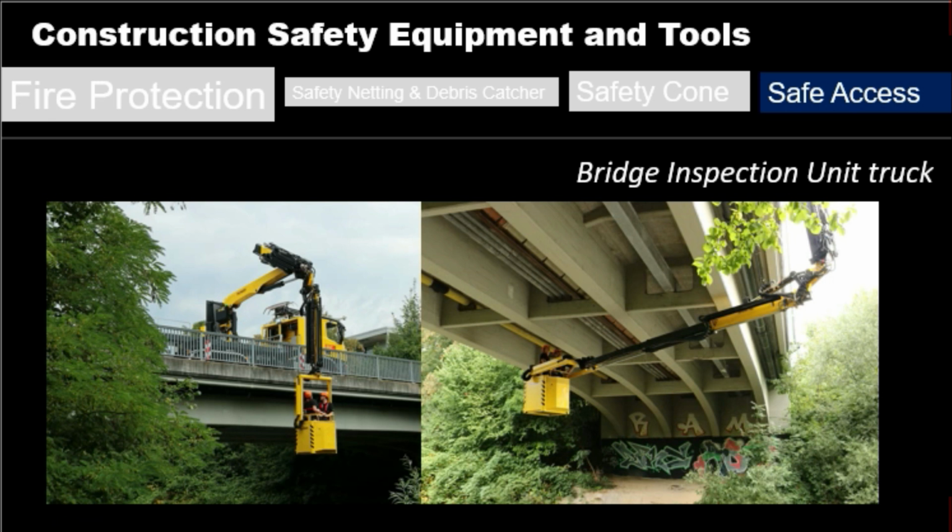Next, we have a bridge inspection unit truck, or BIUT. It is designed to reach farther than most bridge machines, with a vertical down reach of 68 feet, a horizontal reach of 62 feet, and a vertical reach of 51 feet. There aren't many places that are too far for the bridge inspection unit truck. The basket sits on a 13-foot telescoping boom and automatically levels, ensuring you won't be left hanging.